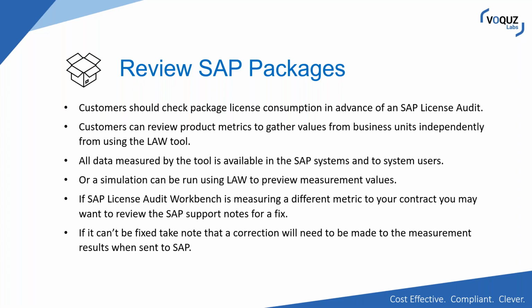So customers should be checking package license consumption in advance of an SAP license audit. Customers can review product metrics to gather values from business units independently of using the LAW tool. So what do I mean by that? Well, all you have to do to review the compliance of any given product is read your contract and identify the license metric. That could be number of sales orders processed in a year. It could be gigabytes of data or memory utilized.